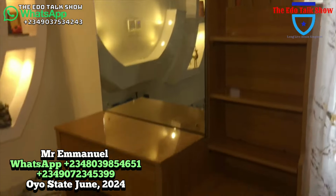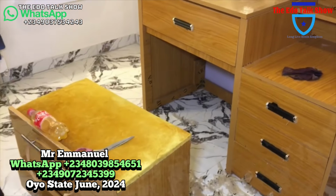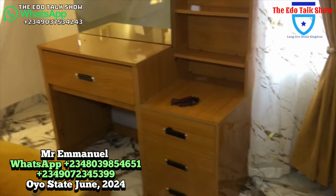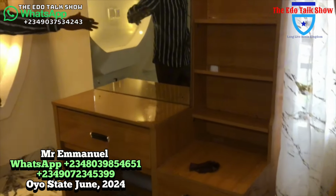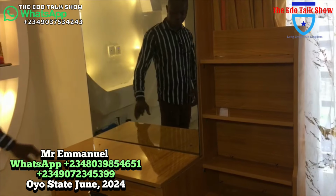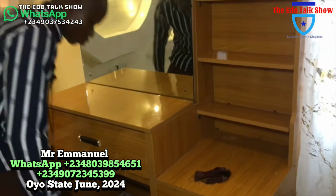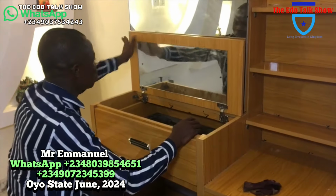Okay. And this is the stool. Maybe when you are dressed up and you are set to get out, you want to look at how you look. Maybe you are more beautiful. Maybe you stand up to look at your beauty, the way you dress from head to toe. And when you see that, maybe you want to relax a little bit, you just dress your suit like this. Okay. This is another one to make up.